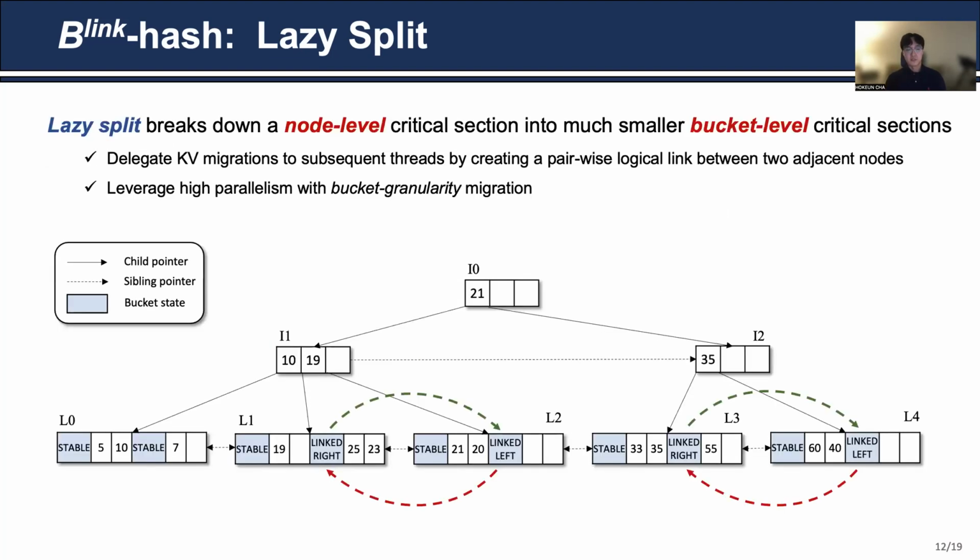So this lazy split breaks down a node level critical section into much smaller bucket level critical sections. It leverages high parallelism by letting other threads help complete the expensive key value migrations outside the split operation. This figure shows the architecture of B-Link hash. Some buckets are stable and some are not, but they are always logically connected to each other in a pairwise manner.